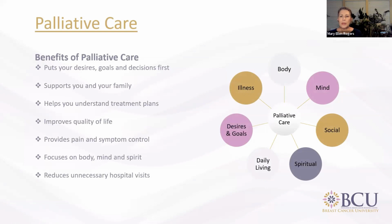Palliative care is medical care that focuses on relieving symptoms and side effects from your treatment. People who receive palliative care along with treatment for the cancer often have less severe symptoms, better quality of life, and are more satisfied with their treatment. You may have palliative care at any age and for any type and stage of cancer.